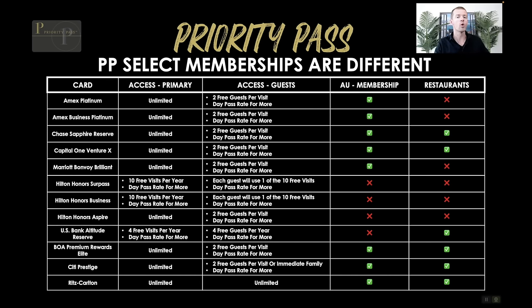So if you go with a guest, then you'll use one of your visits. They'll use one of theirs. And you, as the primary cardholder, cannot use the guest visit. So it's basically 4 visits for you as the primary cardholder. And then if guests are with you, up to 4 of them when they're with you. I also want to point out 2 more things here.